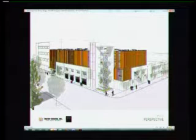Of course, there'll be landscaping and so on. We're not yet at that point. This is more about the massing, and that concludes my presentation. I look forward to your questions.